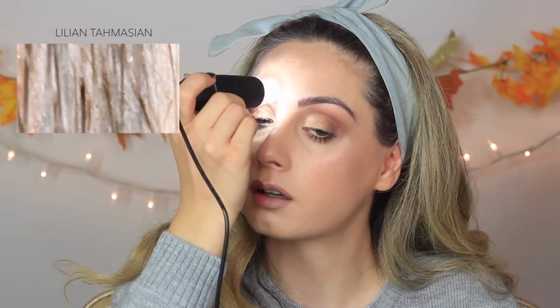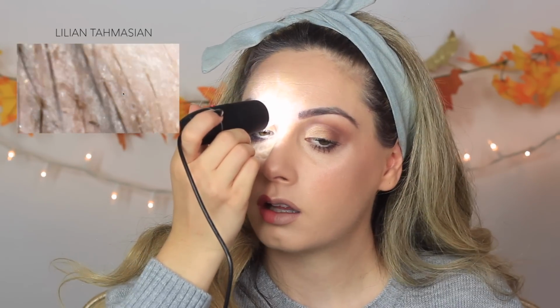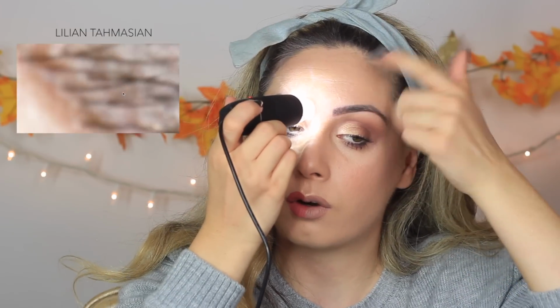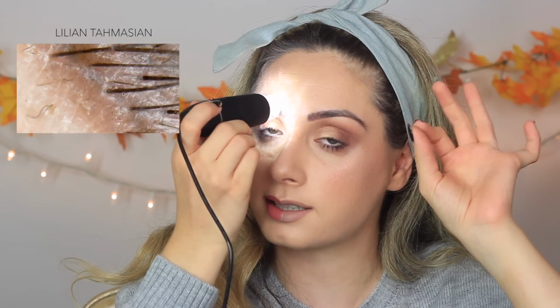I'm gonna do my brows. This time they are filled out, so let's see. I can see a bit of pigment. Okay. Oh, that disgusts me so much. Those tiny little hairs disgust me. Okay. I'm gonna do the lippy now.